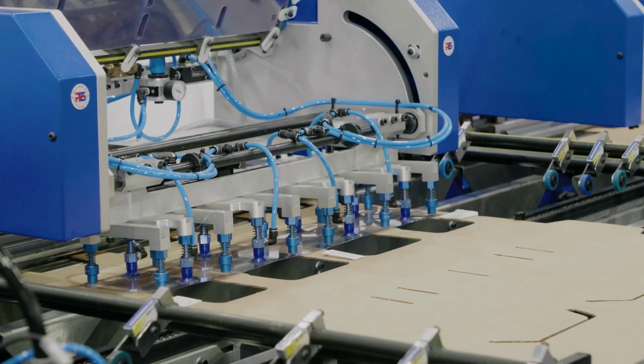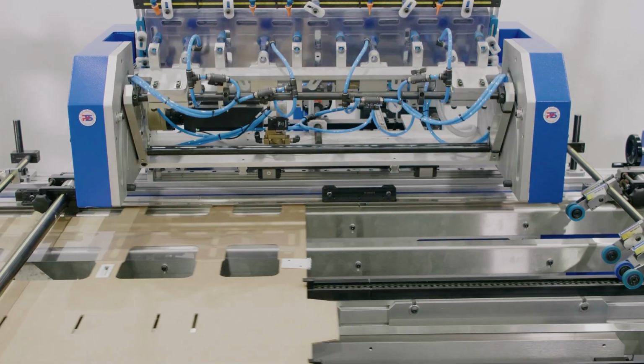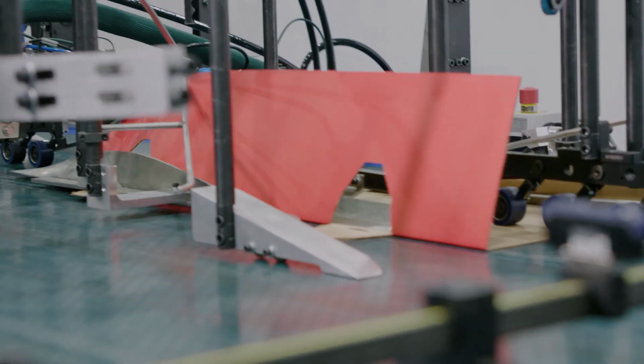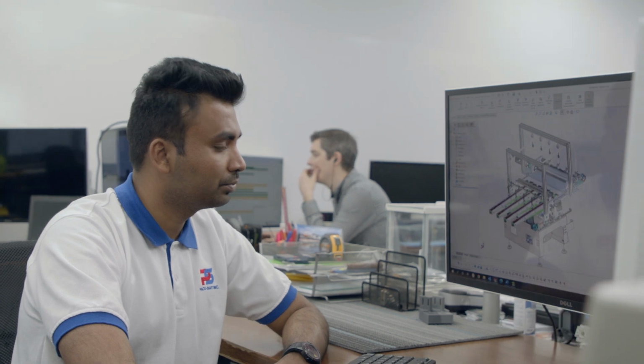What makes this machine unique is its high level of utilization. Once the base of the point-of-purchase display has been created, we can switch the automation over and produce the shelves the very next day. We can also provide additional value-add capabilities to further improve equipment return on investment.